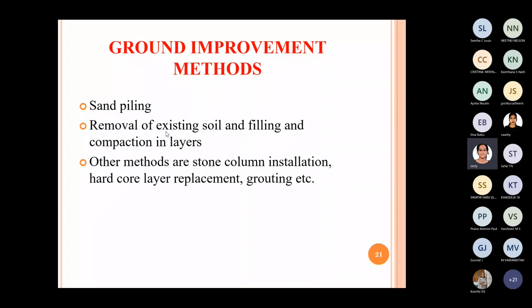Now moving to the second session, which will be taken by Kirti Miss. She'll be teaching you in detail about the soil investigation report.